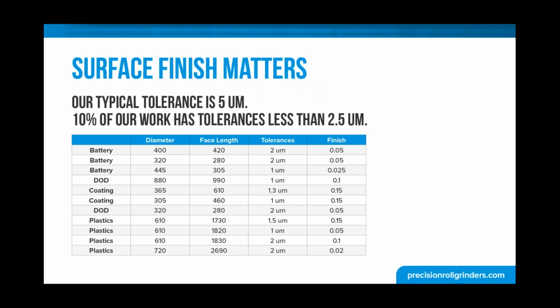So along with the grinds, we briefly mentioned the surface finishes. This is just an example with some of our customers, the finishes we can provide. In this case, you can see they're very, very low. I think it's important to mention that although these are very low surface finishes and they're difficult to reach, we can do these consistently every single time. We do these surface finishes for customers every single time they need a calendar roll done.